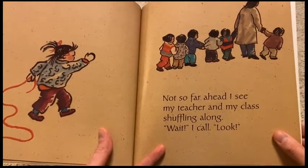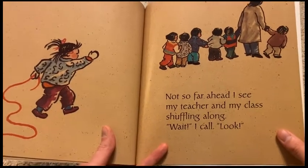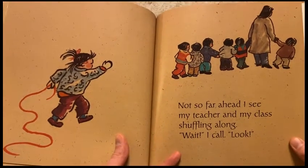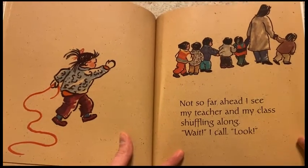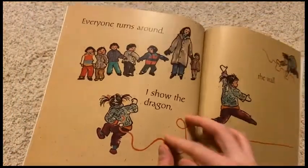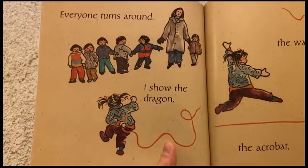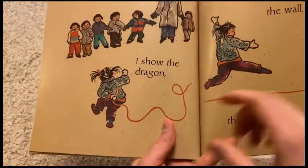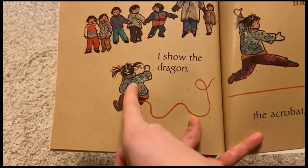Not so far ahead, I see my teacher and my class shuffling along. Wait, I call. Look! Everyone turns around. I show the dragon. We have another chance to do these. Let's try.